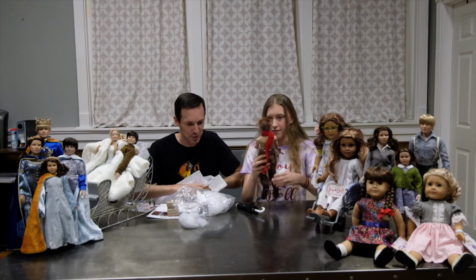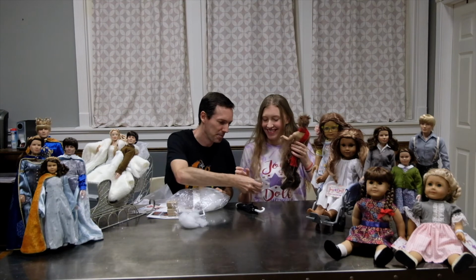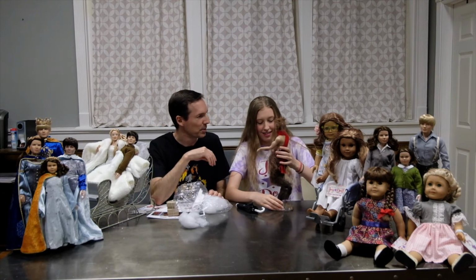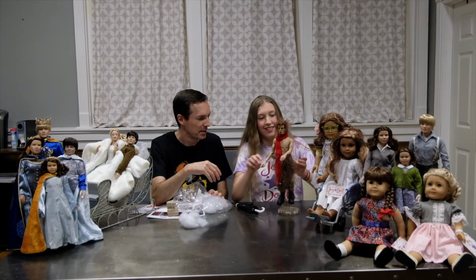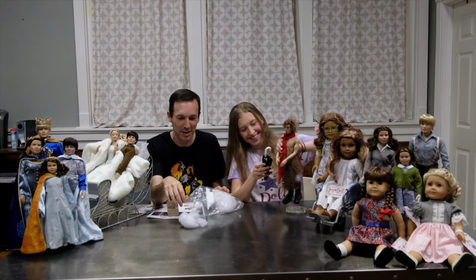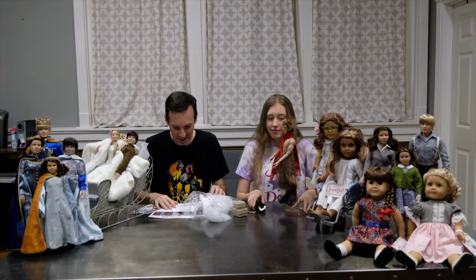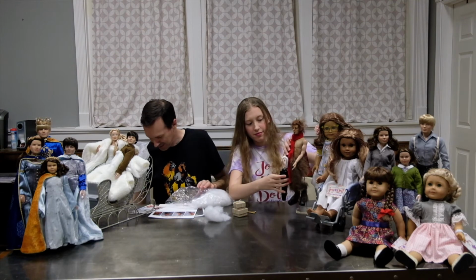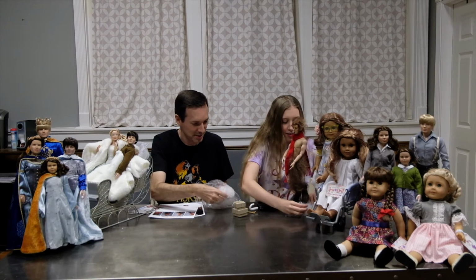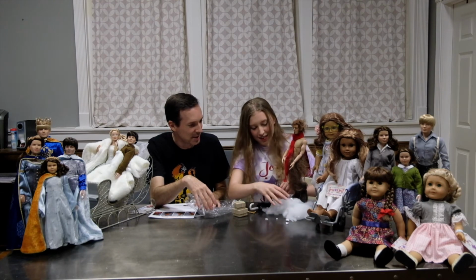Oh, I don't see a base, so we'll have to get a base. Right. Oh, there's the base. It was on top. There we go. Glad you saw that. Leah here was the one that set up all the dolls here for me and made everything look great. We'll give her all the accessories. She can keep setting them. There's some fabulous snow to include with Tumnus. Look at that.